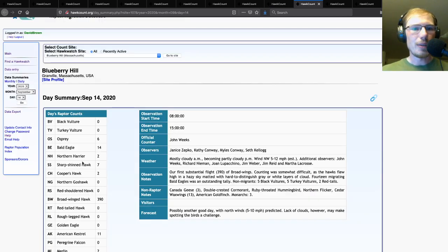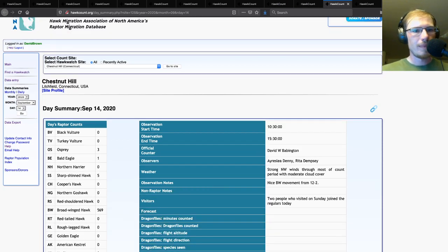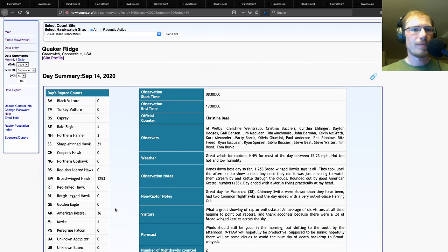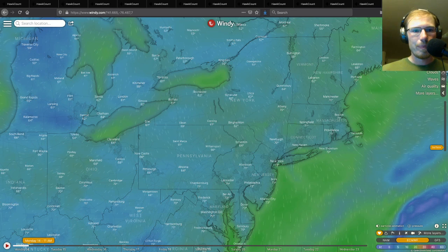If we jump up to New England, we have Blueberry Hill, Massachusetts, 390 broadwings. Chestnut Hill, Connecticut, 570. Franklin Mountain, New York, 655. And Quaker Ridge, Connecticut had an excellent total. Their first big flight of the season, 1,253. And I'm happy to see that because this is a site that I look at a lot, because we seem to get a lot of their birds 1 or 2 days after they go through there. So I'm always happy to see them get a lot of broadwings.